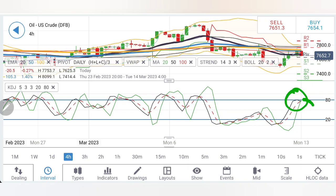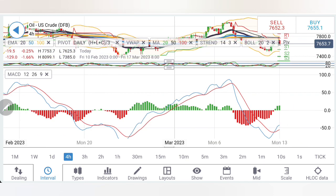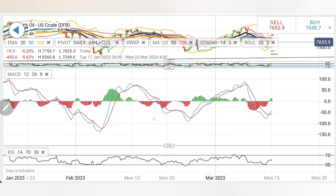The stochastic is almost at the overbought levels, now trying to look down. And if you look at the MACD, see, the MACD has crossed over, trading with little divergence. Though the curvature has flattened here, it is still staying bullish. You have to be watchful until and unless it crosses over and trades for a sell. We can stay bullish.